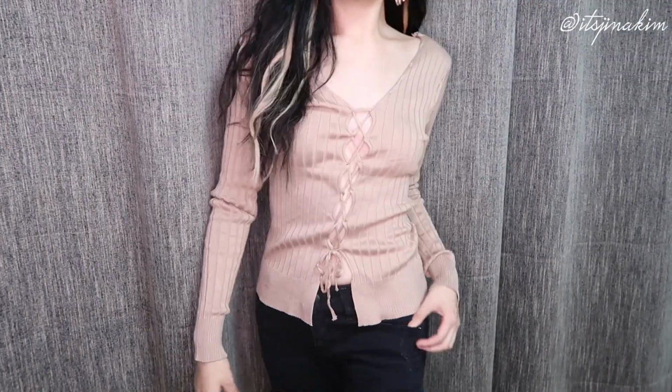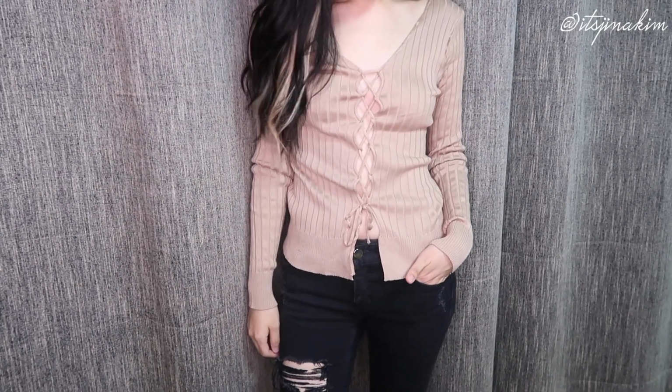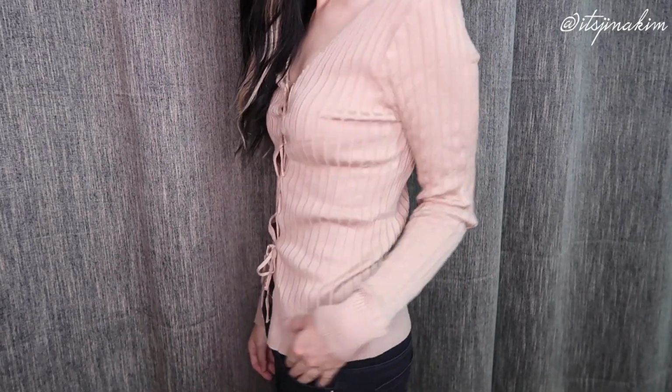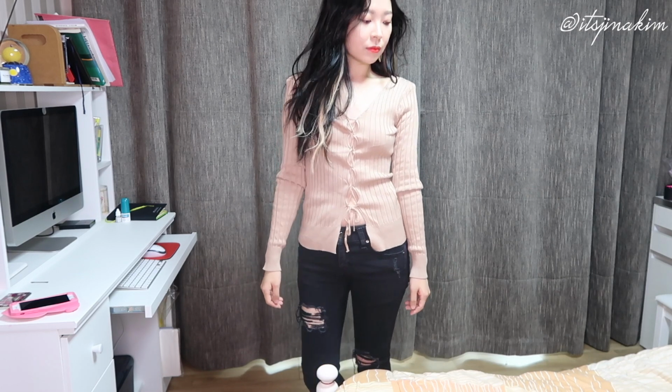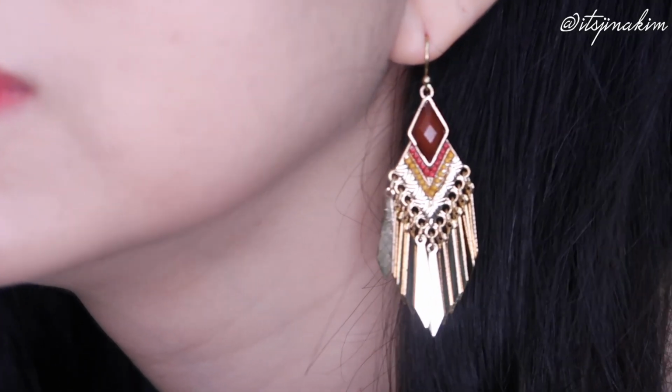This top will make it look super hot with the skin tone color and lace-ups. The V-neck is really low, so I thought I should cover my other skin parts such as my legs. So I just paired it with my black jeans that I'm wearing all the time. This outfit is kind of simple, so I wore these gold tone earrings.